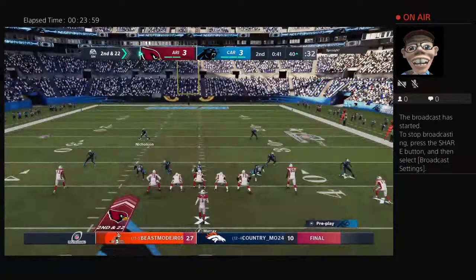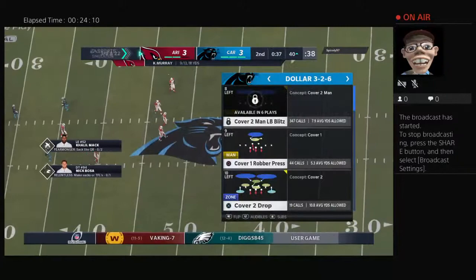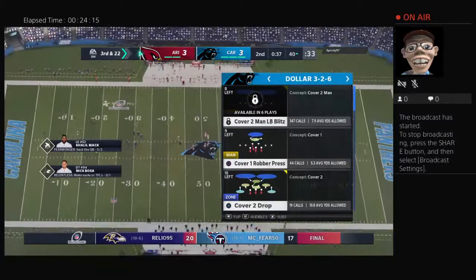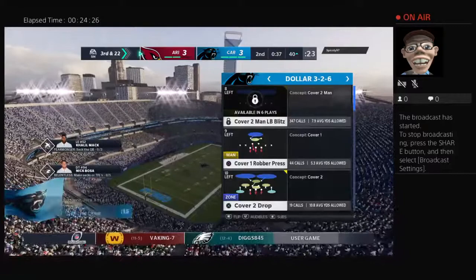From the gun, Murray. He's going to look deep down the field. And it's knocked away and incomplete. Andy Isabella was the intended target, and it's 3rd down. I usually hesitate when I say a guy's got world-class speed, but this guy might. So let's fire the starter's pistol. Let's go. If you've got him, you've got to try and use him. A lot of anticipation with the ball in the air, but no, incomplete.